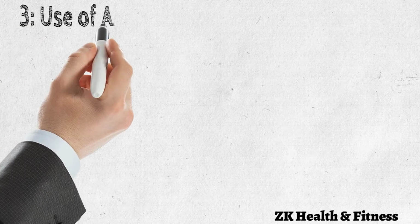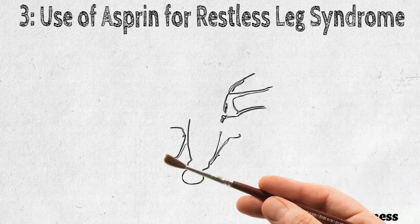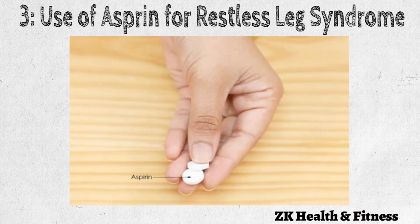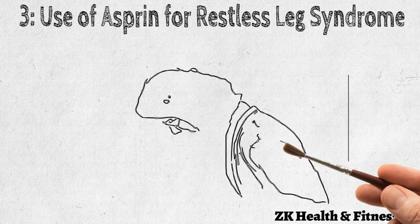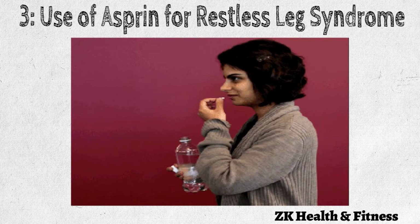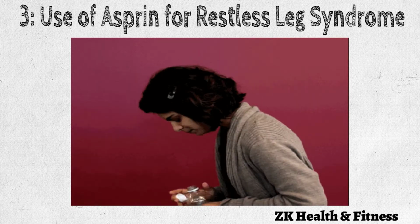Number 3. Use of aspirin for restless leg syndrome. Aspirin is quite effective in reducing symptoms of restless leg syndrome. Take 2 tablets of aspirin before bedtime as and when required. It takes about 30 minutes for this remedy to work.